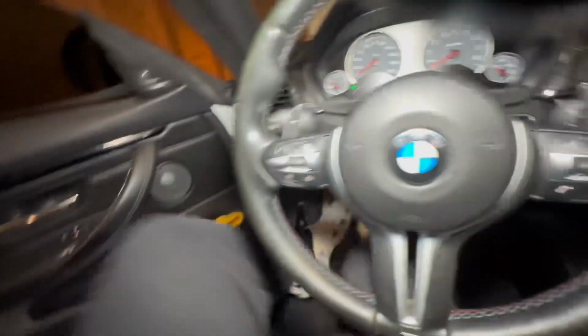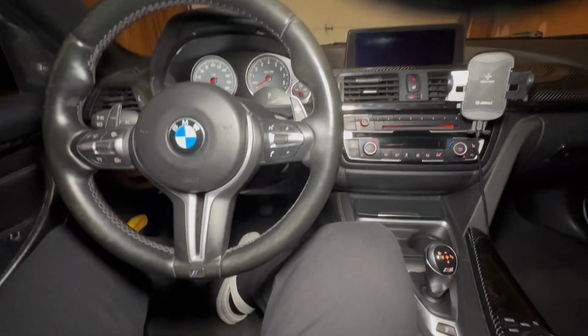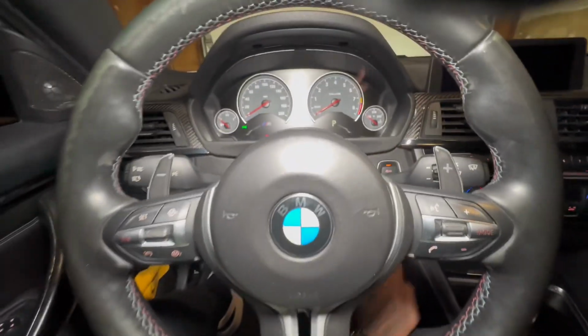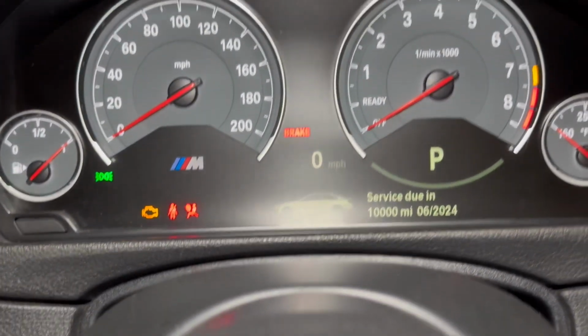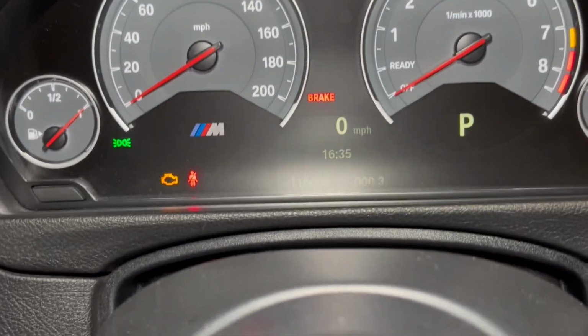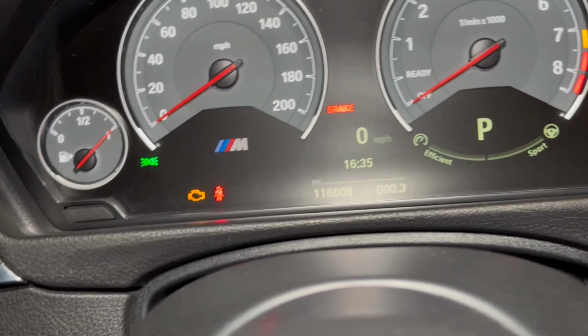Not much space in this garage, but all right, so let me just turn this on and see. So this car is sitting at 116,606 miles, right?